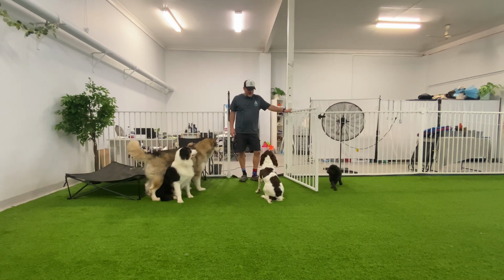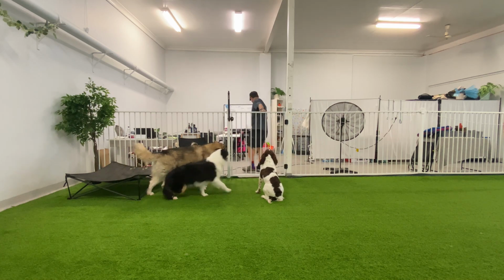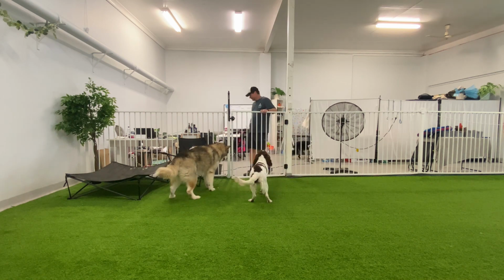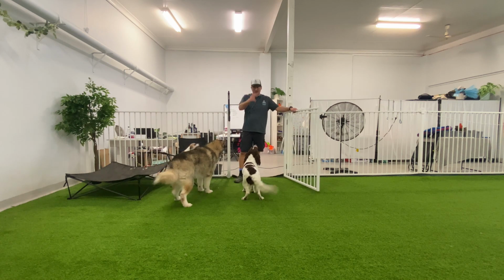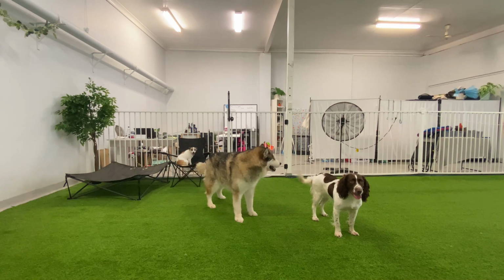I can use spatial pressure to be able to prevent dogs coming through, but I need to do it at their level. For me to bend right down and affect Billy would have a greater impact on the other students in the yard. So I've got to do it on an individual level. And the rest of the dogs, I mean, you can see here, all of the students are able to respond quite nicely to what's going on.